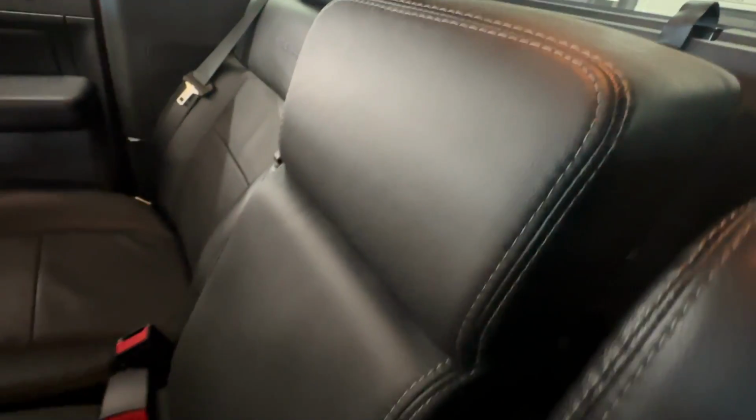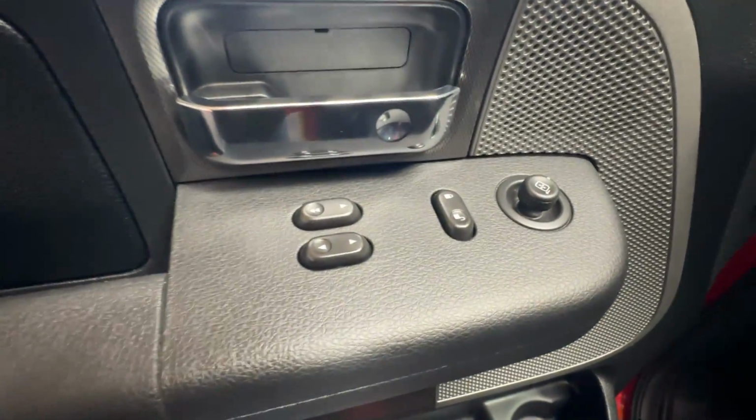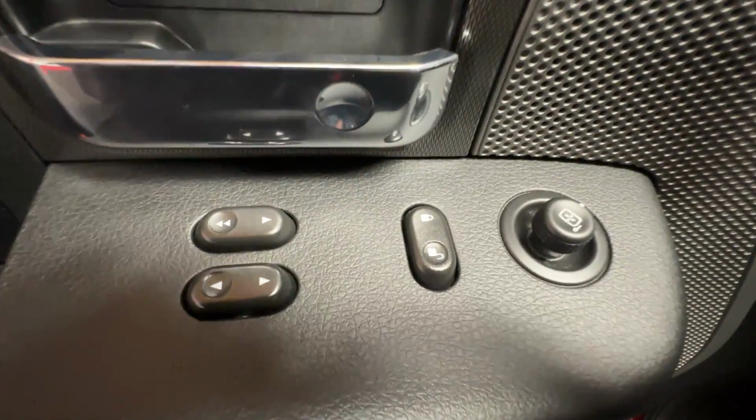And nice stitching on the leather seats. Great leather smell, leather feel. Very, very nice. Real quick, some attention to these door cards with no use showing. I mean, they're not broken down at all. There's hardly any use on any of it. It's under 10,000 miles on the truck.